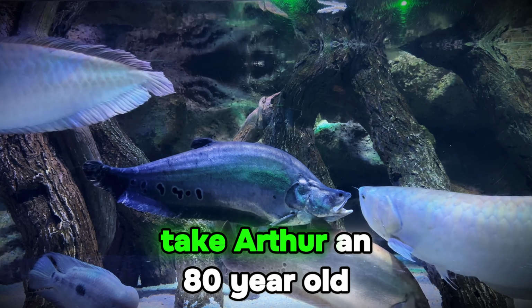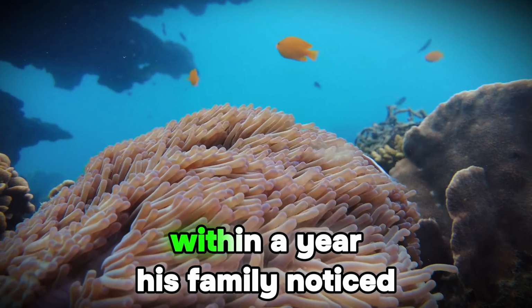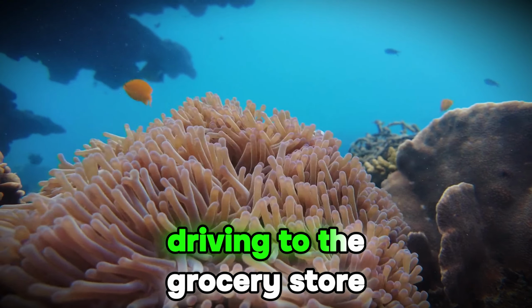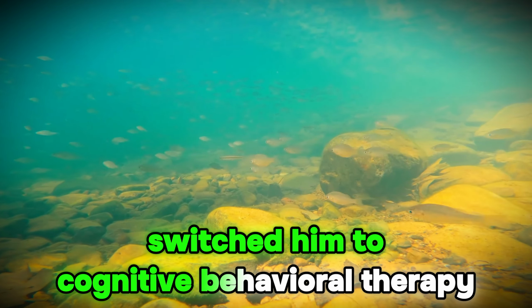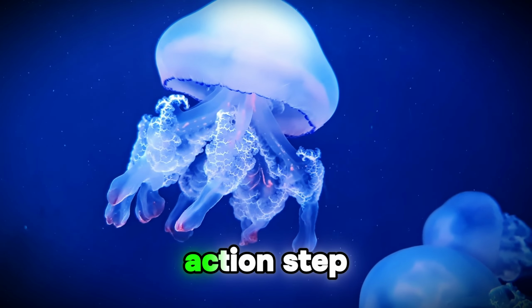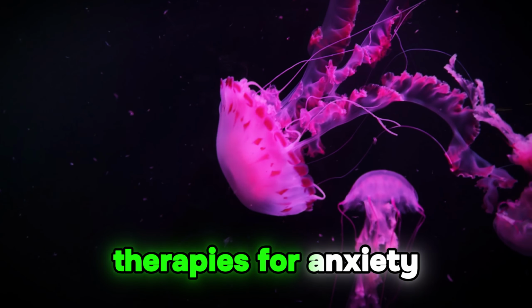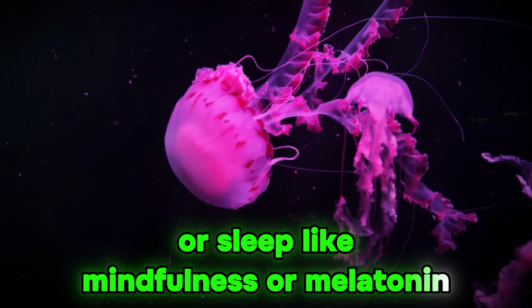Take Arthur, an 80-year-old who took lorazepam for sleep. Within a year, his family noticed he'd get lost driving to the grocery store. His doctor switched him to cognitive behavioral therapy for insomnia, and his mental clarity rebounded in weeks. Action step: ask your doctor about non-drug therapies for anxiety or sleep, like mindfulness or melatonin.